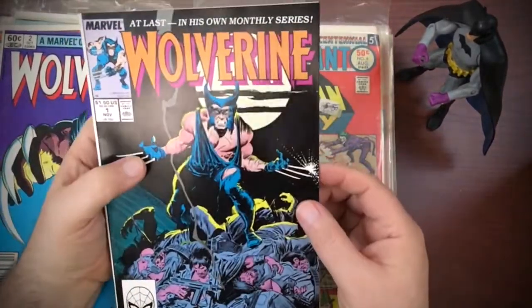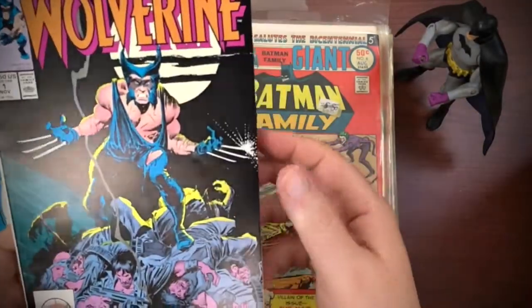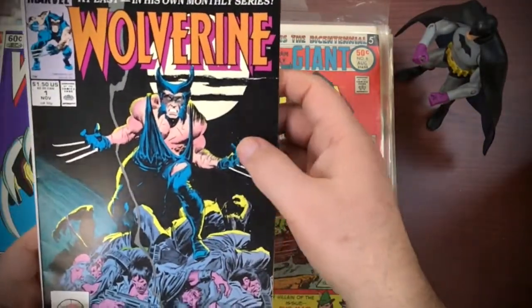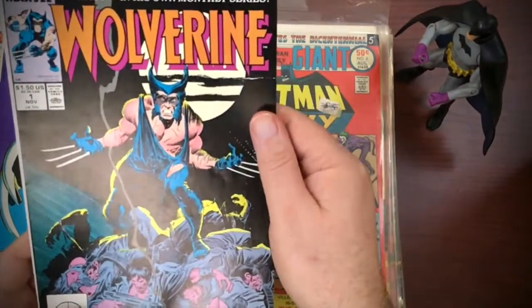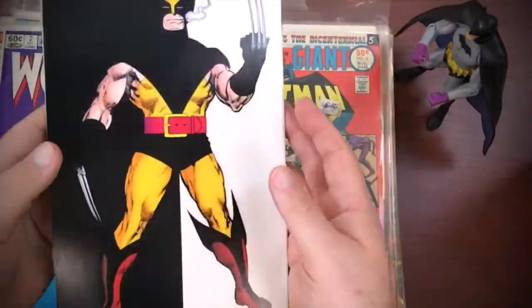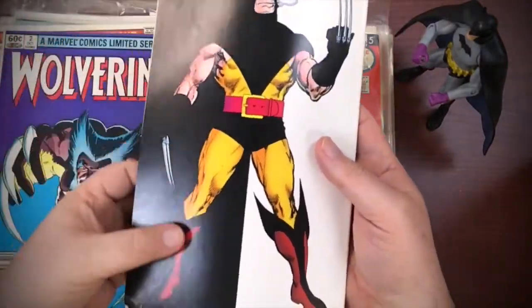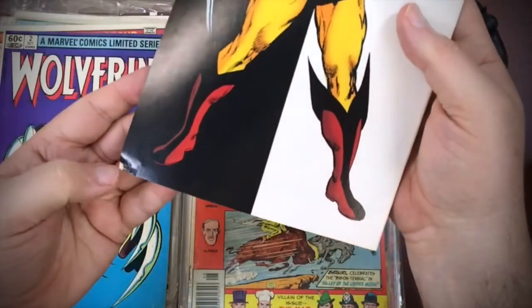Wolverine #1, Volume 2 #1. I don't know if you can make this out, if you can see that. This book is notorious for having fingerprints in the ink here, where people held the book, either that or like this. And also for this being all marked up, that black on the back. Actually, this book's got some damage right here.